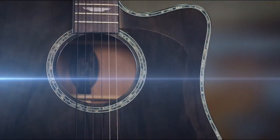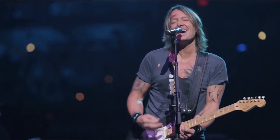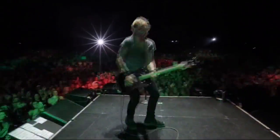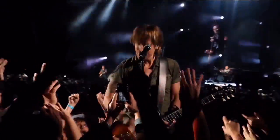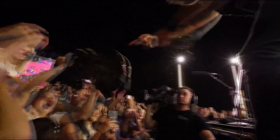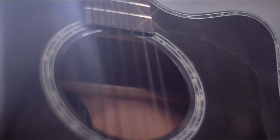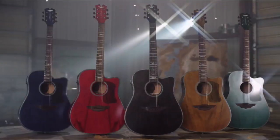To get a guitar is the easy part. Then you gotta figure out how to play it. Now is your time. You are gonna be able to play this guitar the very first day you pick it up. People are gonna get the guitar, look at it and go, this is exactly what they said it is. It's absolutely beautiful.